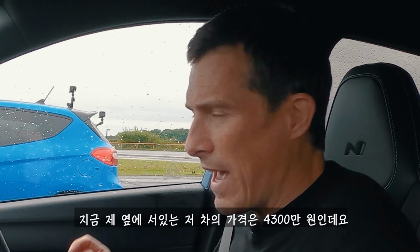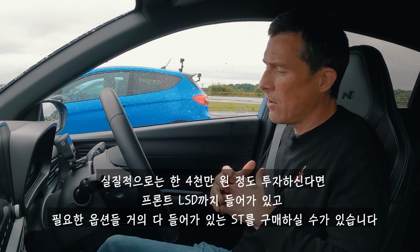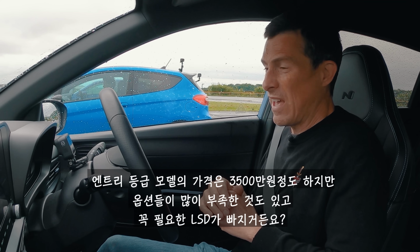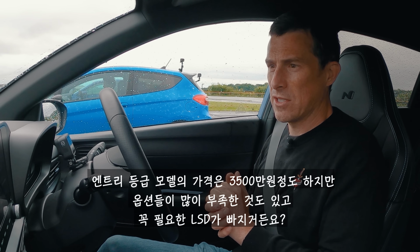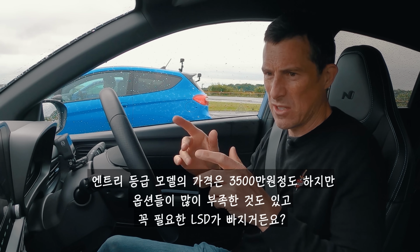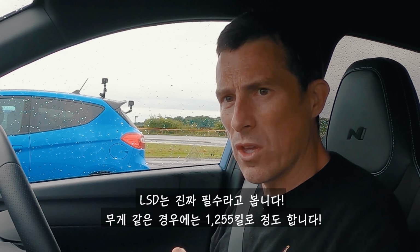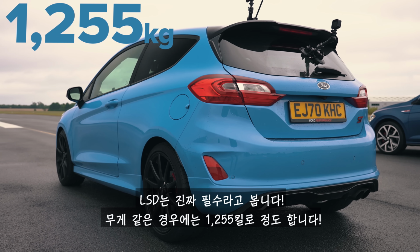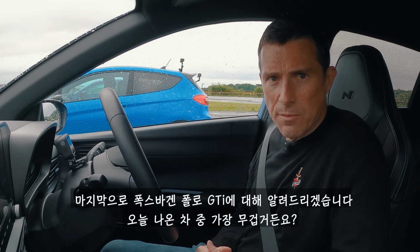So that very car you've got there, £27,000. You can get a nicely equipped Ford Fiesta ST from £25,000 with a diff. The actual entry level starting price is only 22, but it lacks a bit of kit and it doesn't have that differential on the front axle, which is what you want. In terms of the weight of that Ford, 1,255 kilos.